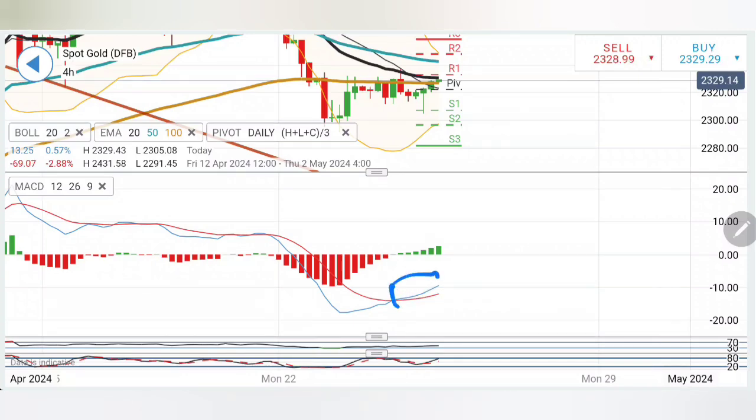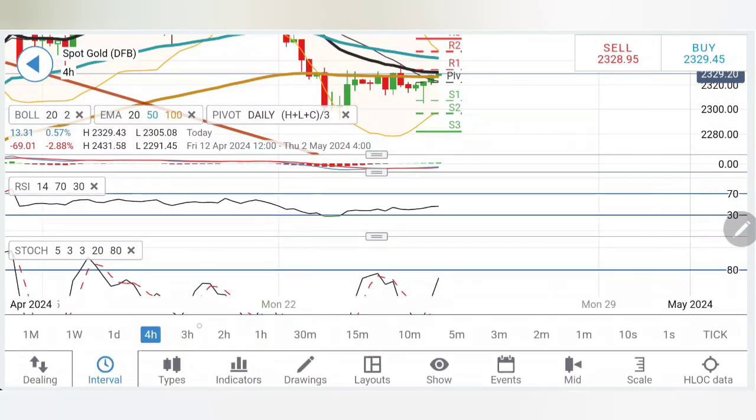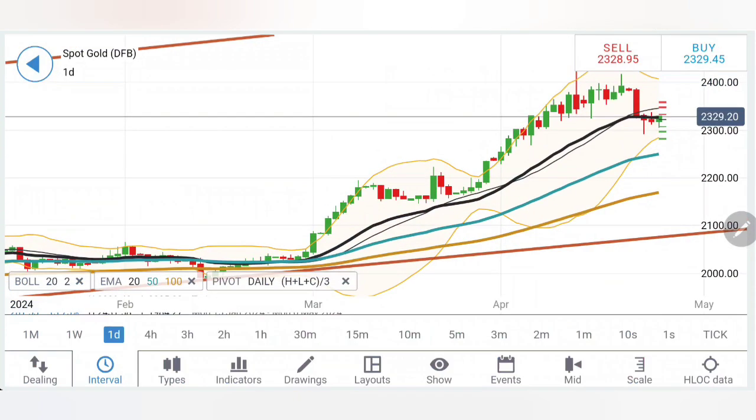MACD here is crossing over at the bottom, trying to trade with divergence and bullishness, looking upwards. RSI rising, stochastic rising, signs of bullishness here. Coming to daily charts now.